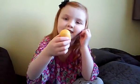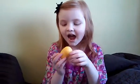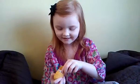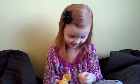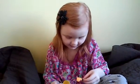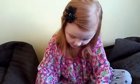Why are these so hard even on Valentine's Day? I'll help you open it. Mommy, help me open it. Woo, it's a new one! Oh, it's like a kitty thing. Ooh, what is it? It's a kitty thing. Oh, cute! Let me get the rest of... Oh, it's another one of those other thingies.